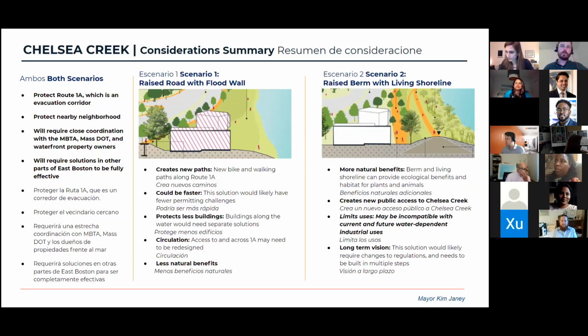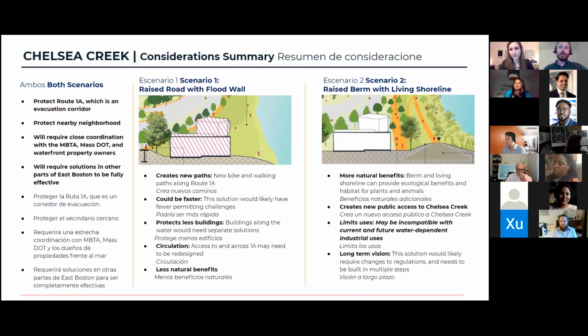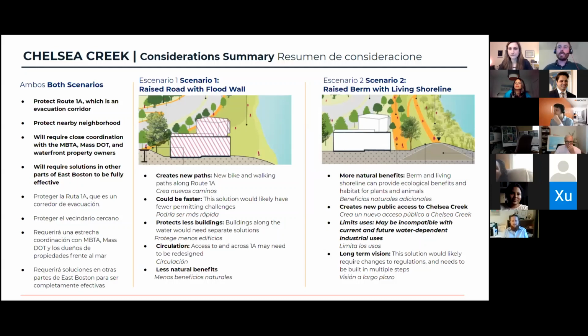Kind of the main differences between scenario 1 and 2, I think Diana covered it really well. Scenario 2 is located at the water's edge and provides a lot of opportunities for ecological restoration, habitat for plants and birds and fish, and new public access along the waterfront, but will take much longer to implement, because this is a solution that really couldn't be built today because of a lot of regulations that exist that are there for good reason, to protect the wetlands, to protect water dependent industrial uses. And so those regulations would need to change to enable this type of solution.